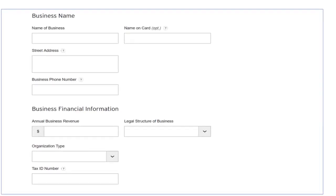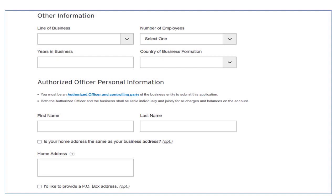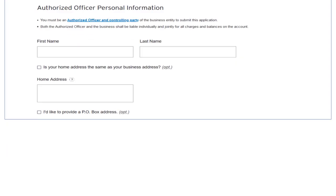They want to have more information about the business, right? So you have that. In the third screenshot, they want other information: the line of business you're in, the number of employees you have, the years in business, the country of business formation if different from the United States, and the authorized officer's personal information.